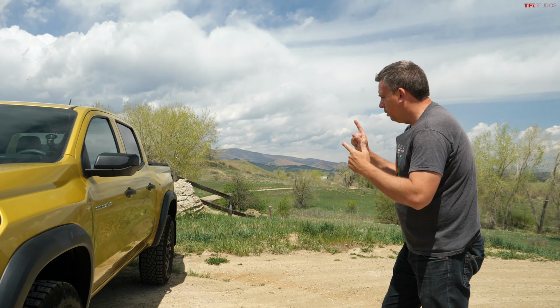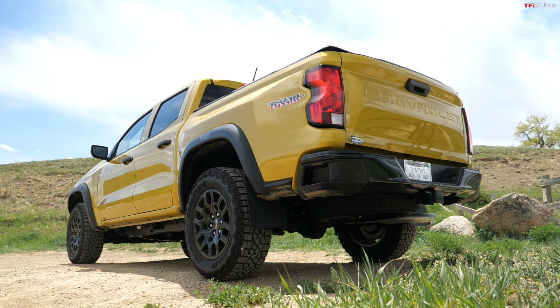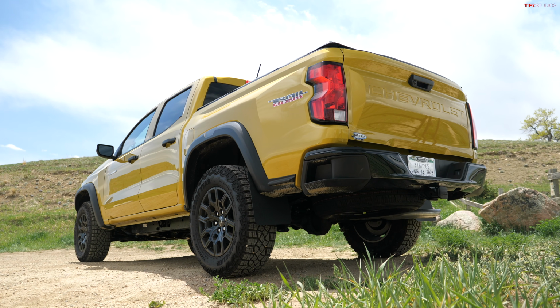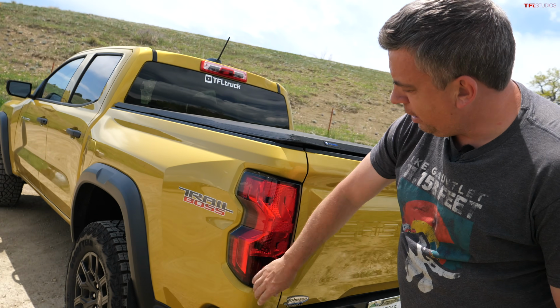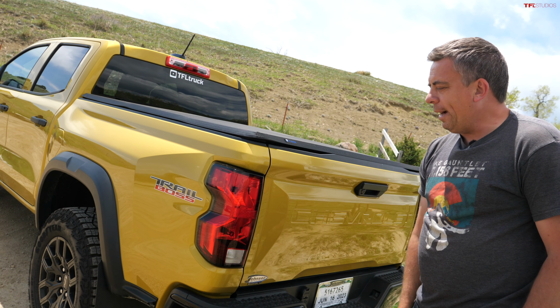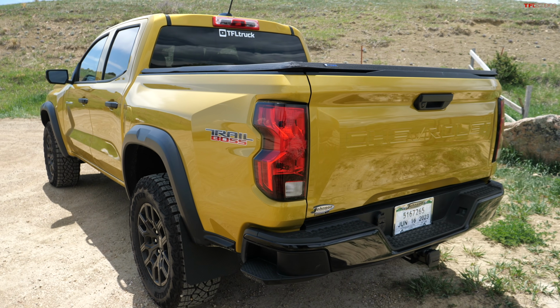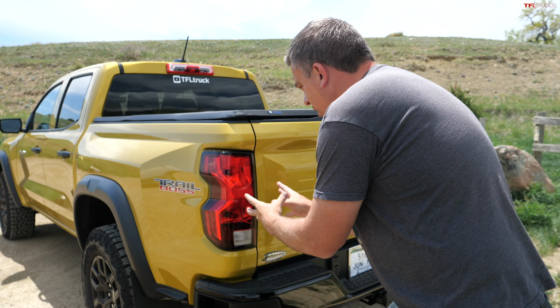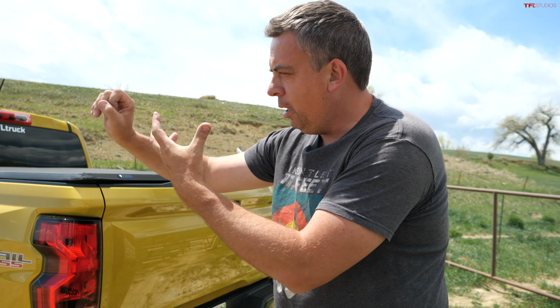But let's walk towards the back. Let me also show you the tail. And of course, this is nitro yellow color. I actually like this more than the Canyon because there's a lot more lines here. I think it's a little bit more attractive. I think they did a great job with the rear end of this truck. So if I could combine this with maybe LED lamps and a Canyon front end, I think that would be a perfect mid-size truck.